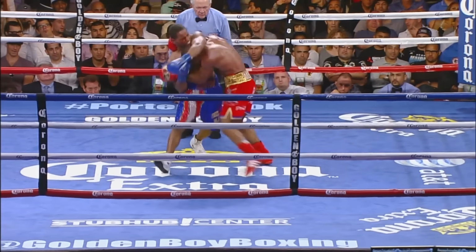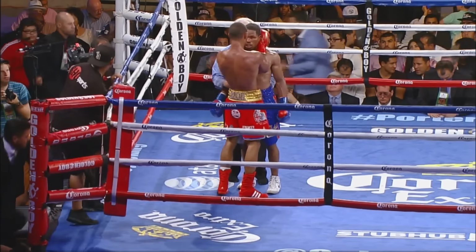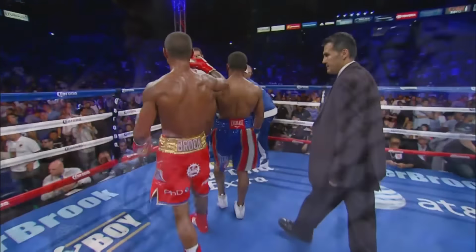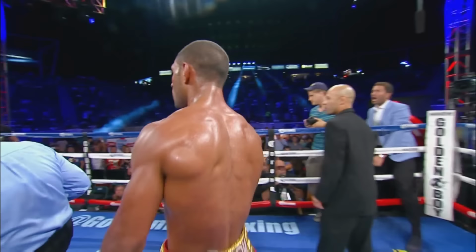Another big right hand inside the last few seconds. Brook finishing with a flourish, but he can't get this fella on the floor. He's tough as tungsten, Shawn Porter, and they're both standing at the finish. It's going to come down to personal preference of three judges, but what an effort that was from Kell Brook, whatever the decision.